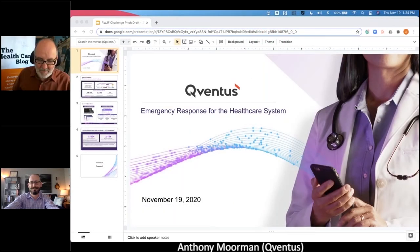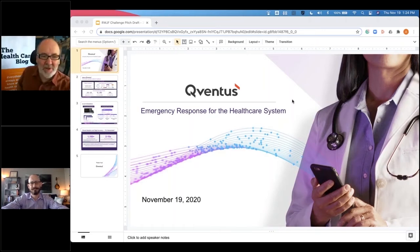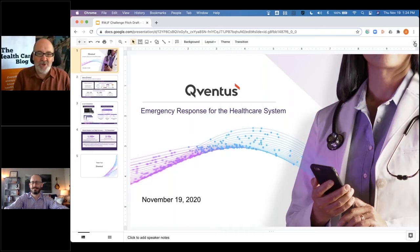Anthony is from Qventus, which is a patient flow automation solution. So they basically use AI, behavioral science, and all of other clever tools to help healthcare systems. It's a great sort of Silicon Valley startup story, data analytics. They've raised over $45 million. They have a lot of healthcare system clients, as you've seen, and we can watch.